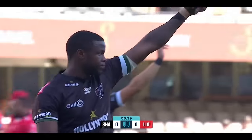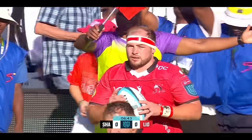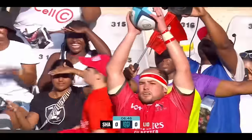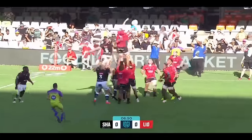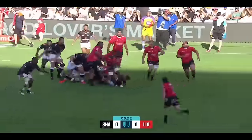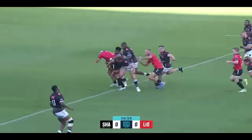7 games, 5 tries in the URC for Henku van Veek. Fassi has been in good form this year as well. He has found his feet, Apalele Fassi. Was a little off about 2 years ago and neglected by Rassie Erasmus, but has certainly come to the fore.